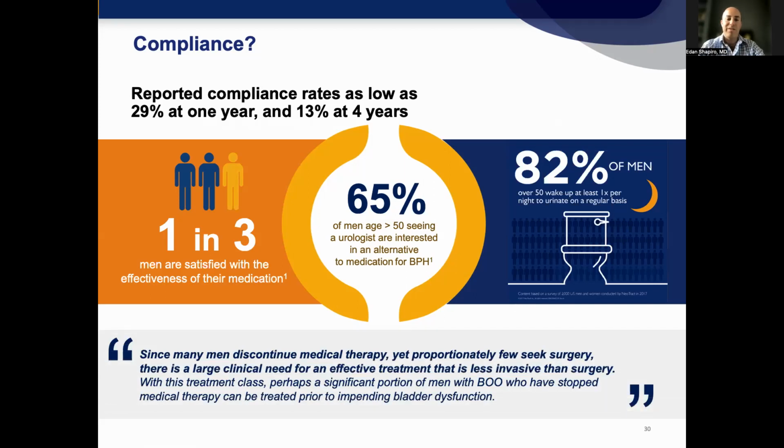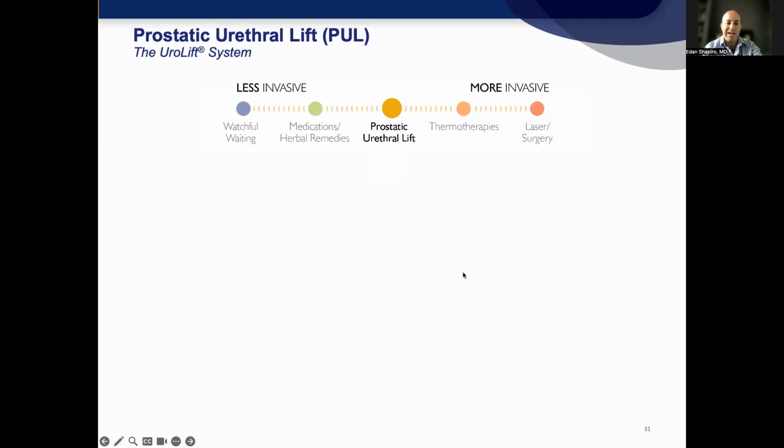And this is a quote that I put up here. I'll just read this out loud. This is from a recent guideline statement from the American Urologic Association, that since many men discontinue medical therapy, yet proportionally few seek surgery, there is a large clinical need for an effective treatment that is less invasive than surgery. And that's, I think, the lens that I want to do the remainder of the talk through. So now let's move on to some of the lesser known options.